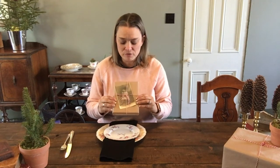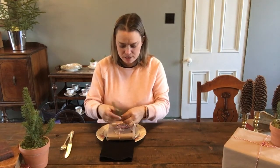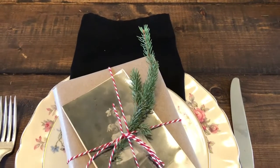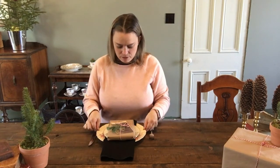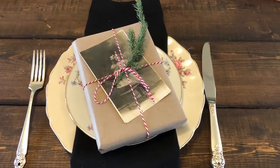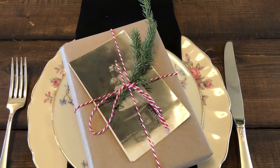And then we're going to take my gift or my book. In my case, I've wrapped a book, but whether it's a box, a gift, whatever you've done with your picture, we're just going to put that right in the center. And then I'm just going to add a tiny little touch of greenery, tucking that inside the ribbon, just to add that little final touch. And then we're going to put our knife and fork, and we have a very sentimental, very personal and very sweet table setting for your guests to enjoy.